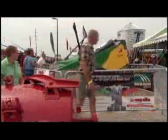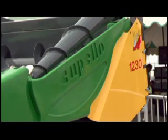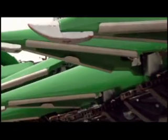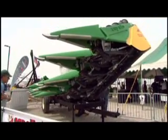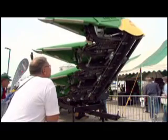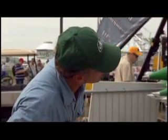The Capello corn head has been drawing a crowd here at the show by all means. Give us some of the background on Capello. Capello has been manufacturing grain and corn heads since 1965 in Cuneo, Italy. I was at their plant early in May and toured their production facility. They started a chopping system in '85, which is their claim to fame. It's incredible. What does this head do for the producer? Why do they want to take a look at it?